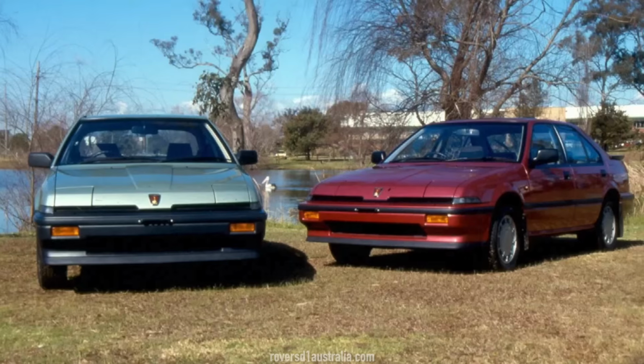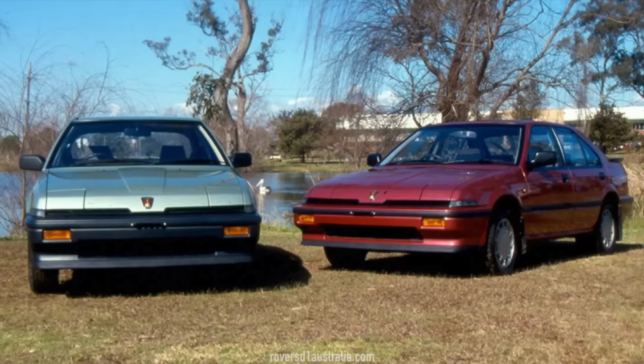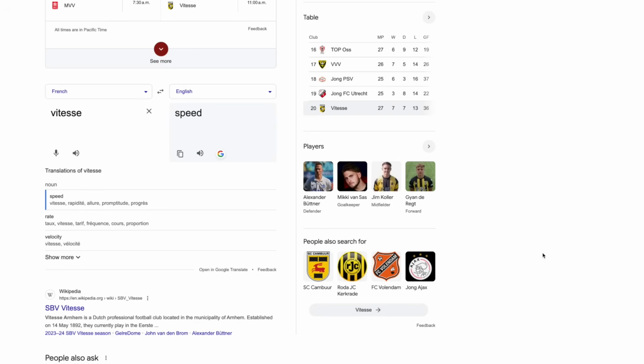In 1987, Rover introduced a higher end trim to the 416i called the 416i Vitesse. Oh, I better check or people are gonna get mad in the comments. Vitesse. Oh man, I can't say that.